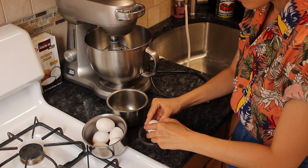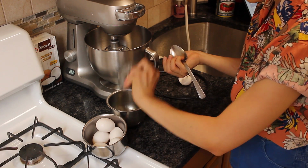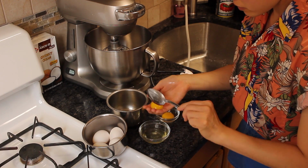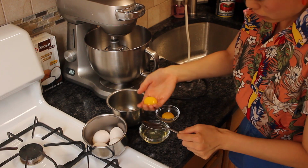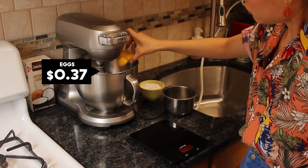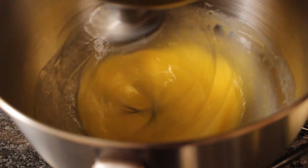In the bowl of our stand mixer, we're gonna fit it with a whisk attachment. We're going to add 3 whole eggs and 3 egg yolks into the stand mixer. Whenever you are separating egg whites, be sure that your hands are clean and your bowls are clean of all oils and fats. Only water can touch egg whites. If any fats touch egg whites, they will not turn into meringue. Clean hands, clean bowls, no fats. And we're going to whip it until it's lightened and slightly foamy, about 2 to 3 minutes.